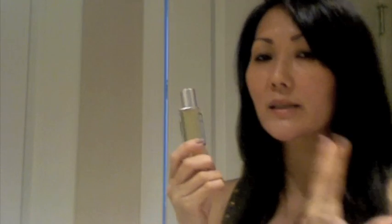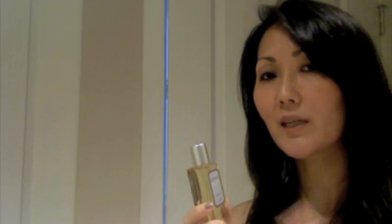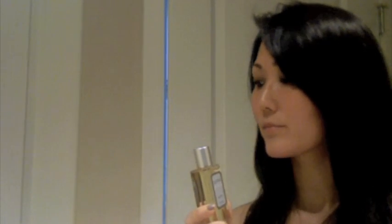And then of course I got the creme brulee. Oh my god, I don't know what it is. I just feel like, you know, French patisserie. And again, it's not a sort of kids' candy type of food smell. There is a little bit more depth to it, a different sort of level, and it's so gorgeous.